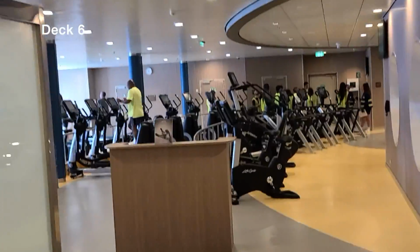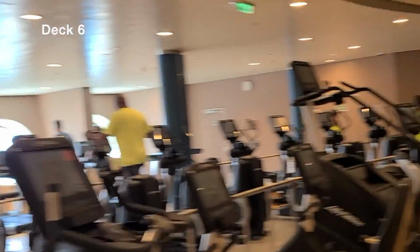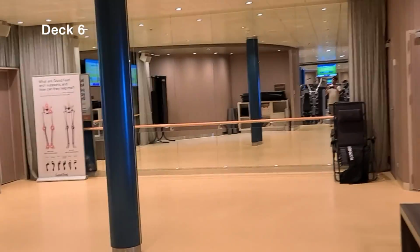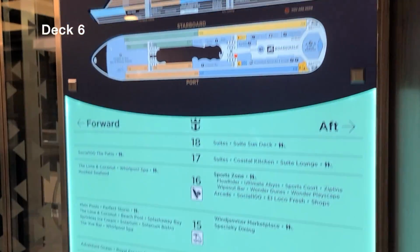The gym on this ship is unlike any other ship I've seen. It's beautiful. It's big. It's got a lot of weights. And one of the things that I noticed is it's very clean. On a lot of ships, you don't see gyms being this clean. There is a dance studio in the back right here for some dance classes if you feel up to it, or some yoga, and it just extends out that way.